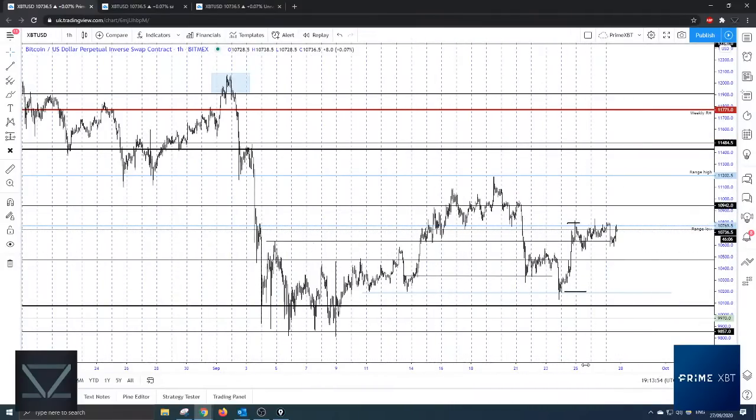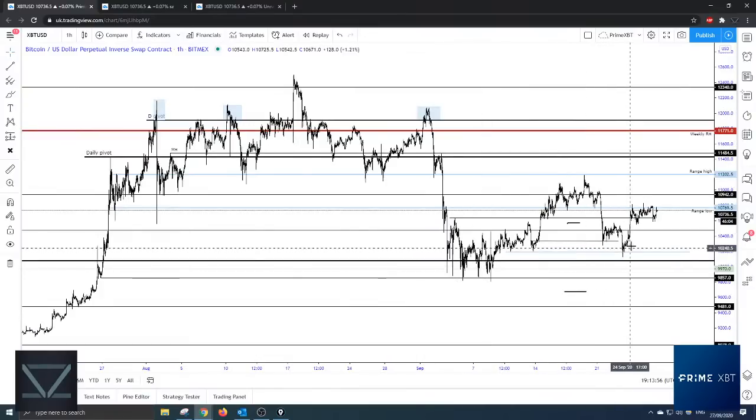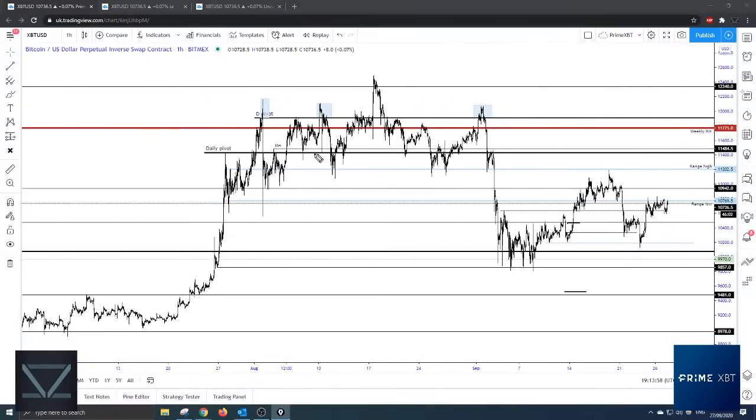Yeah, okay. So scenario 1 was, what did I say previously? That every time, for the long scenario, every time it deviated below the range high, I waited for confirmation. Back above this daily pivot, it was a long. Every time it dips below it, long. Until it made a clean break below here, okay? This was for buying.